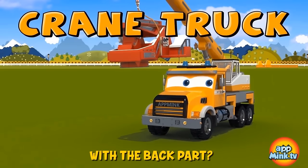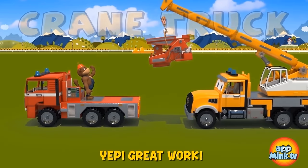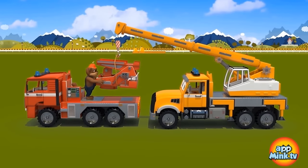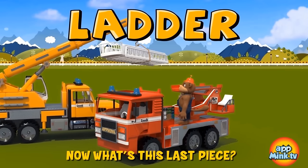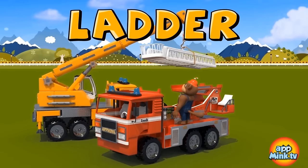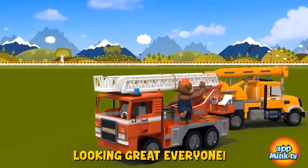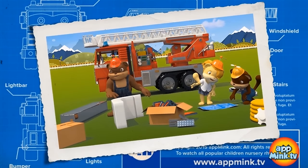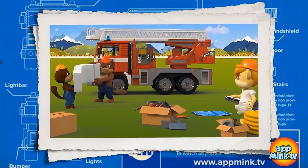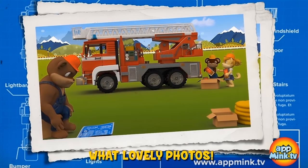Can you help us with the back part? Crane truck. Yep, great work. Now, what's this last piece? Ladder. Yep, the ladder. Looking great, everyone. What lovely photos!